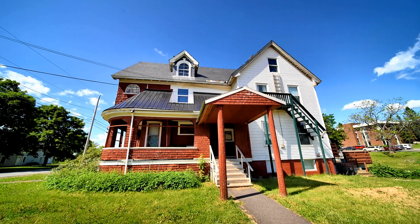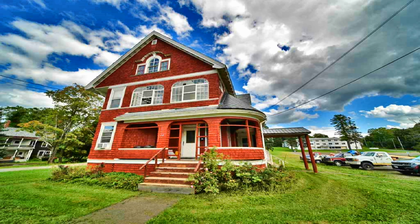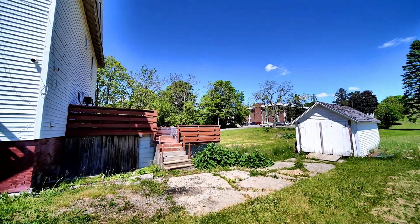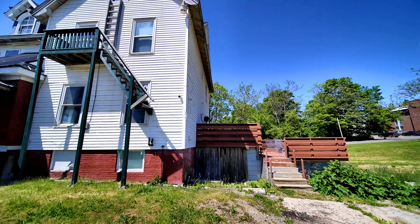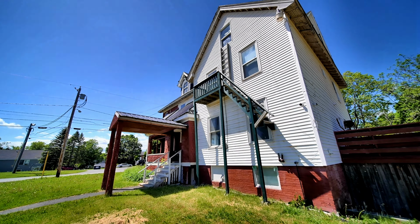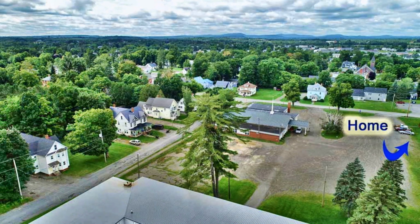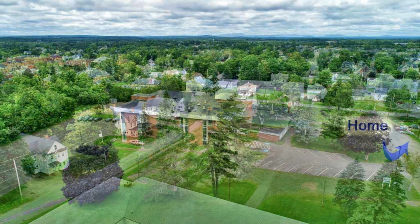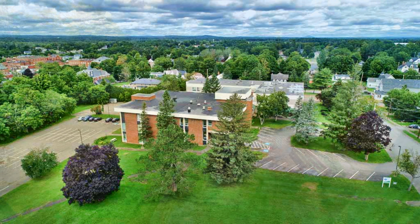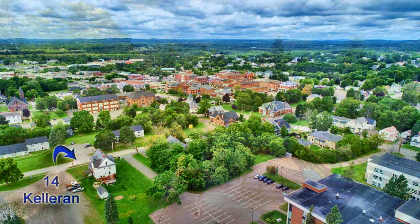14 Kelleran Street is just shy of 3,000 square feet on a third of an acre. That's human services behind you, like no neighbor after 5 o'clock or weekends. Same thing on the south side. This is your neighbor to the south. Less houses per block. Like no neighbor, you're in town, but you don't feel like you are, because of all the space and elbow room.